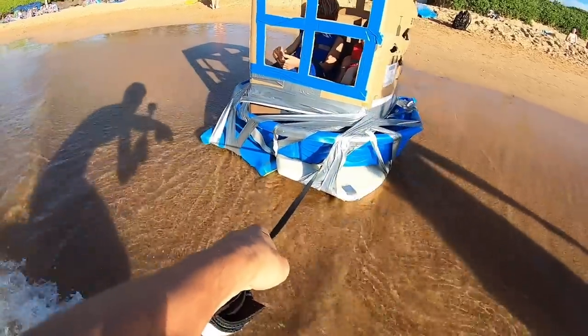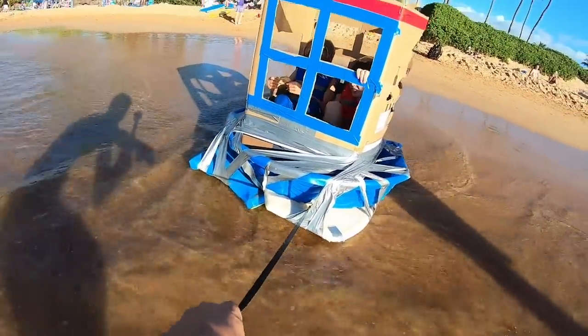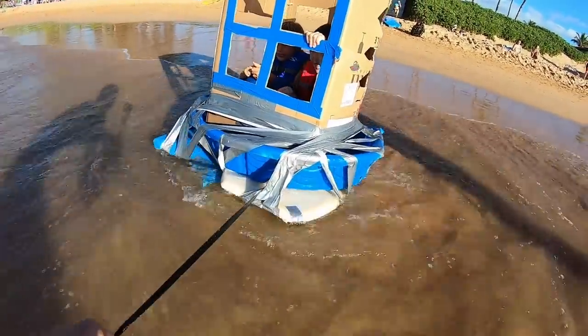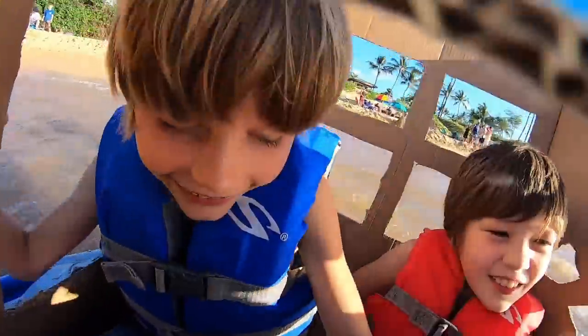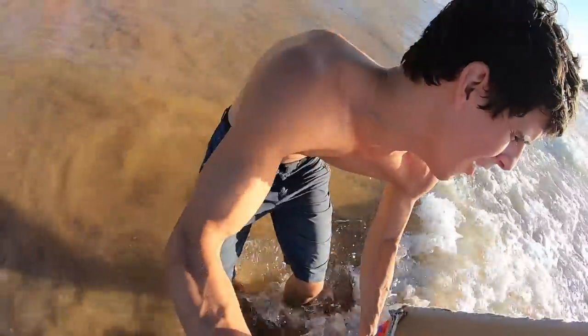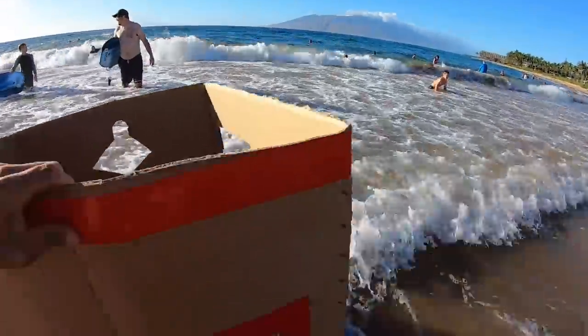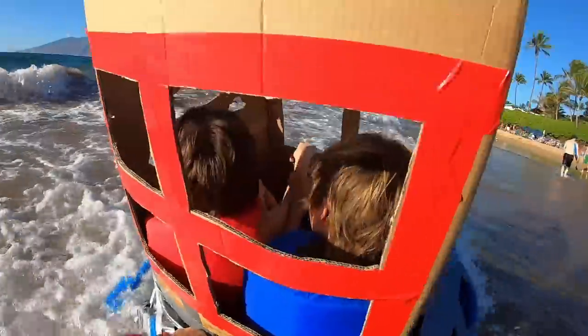All right, are you ready? All right, let's go. Here we go, first wave. There we go. Oh, here comes, there we go. Whoa! Oh my goodness, this is great. All right, it's sucking us out, you guys, whoa! Okay, here we go. Oh my goodness, it is working. Whoa, it is working. Here comes a big one. Whoa.